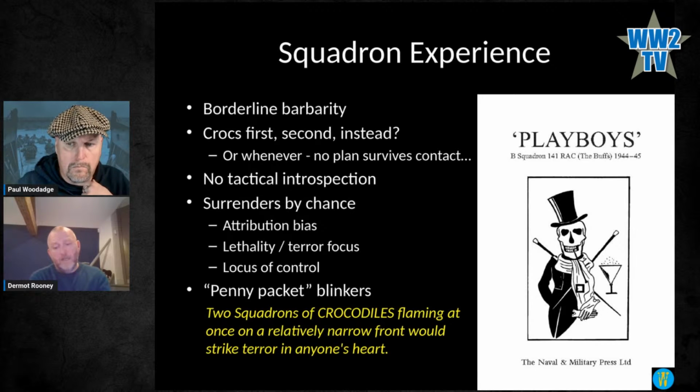seems to be in the squadron's diaries and histories and everything that pertains to people who use crocodiles, that they saw the way they were used as being penny packeted, like a lot of the armour does. The Sherman regiments in particular saw themselves being penny packeted. And here's a quote from another one of the histories. Two squadrons of crocodiles flaming at once on a relatively narrow front would strike terror into anyone's heart.